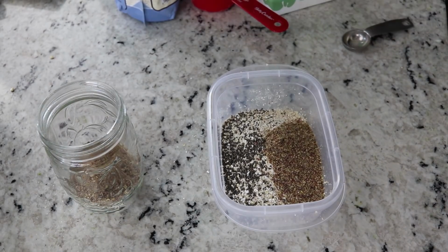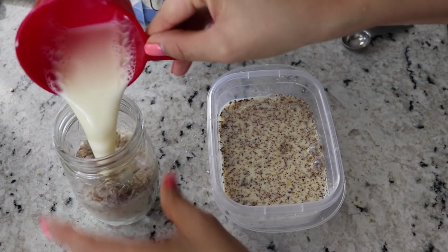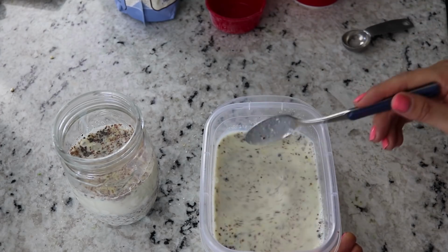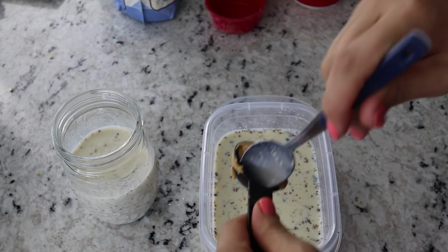We're also going to add some soy milk, the same soy milk that you saw earlier. And oh, by the way, this is for overnight oats. Did I mention this? So I'm making overnight oats using oat bran. And I'm also going to add in a little bit of smooth almond butter. This, again, I got from Thrive Market. We're just going to add a nice tablespoon in there, okay?